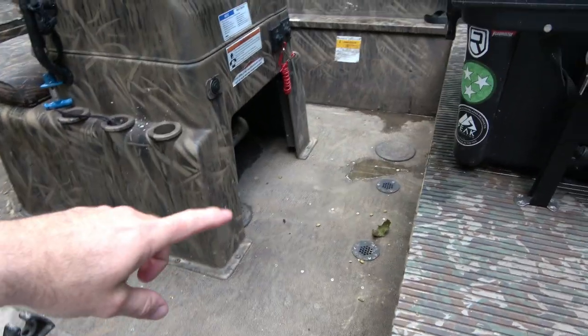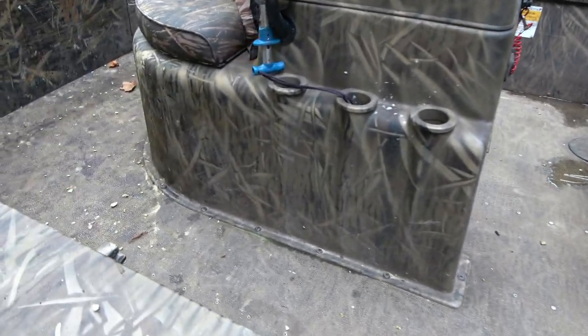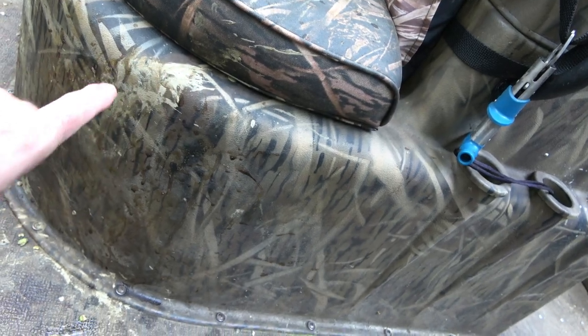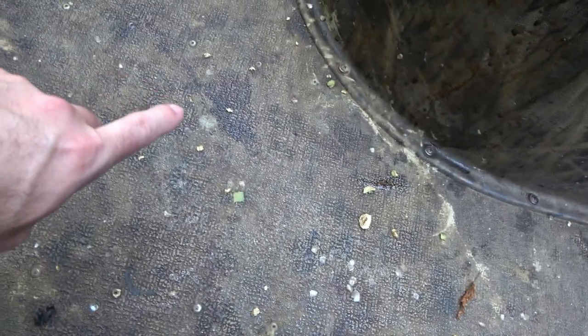All right, I went ahead and took all the stuff out of my boat, the paddles and tackle bags, all that stuff that I usually keep in here. And I just want to show you guys just how freaking nasty. It's kind of hard to tell because it's camouflage, but you see that right there? That is carp poop. This carp poop, blood, scales, you see the dark spots, that's blood.